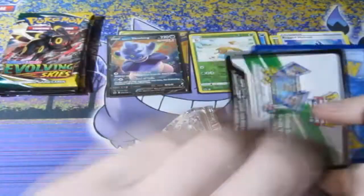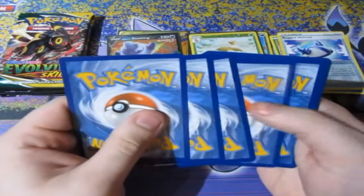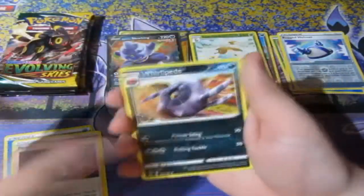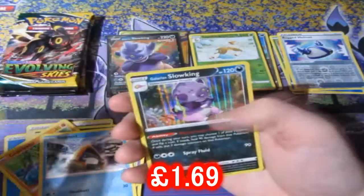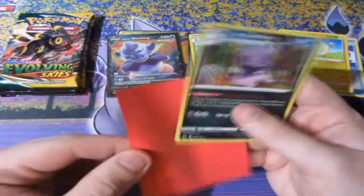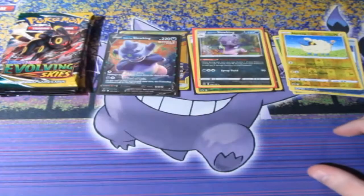Like I said, was not expecting to get anything, but we got ourselves a V card, which is absolutely amazing. Was not expecting that at all, so that is a win for me. That's an OMFG right there, because I was not expecting to get anything at all. A Crabrawler, Snorunt, a Reversal Mareep. And what the hell is this? Now this is weird. We get ourselves the holo rare Slowking now. Okay, that is super weird.